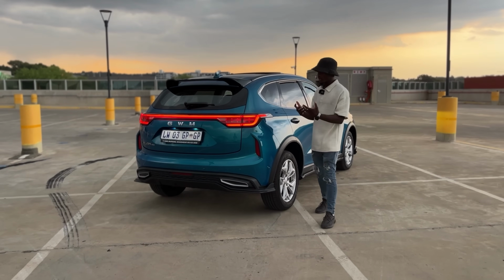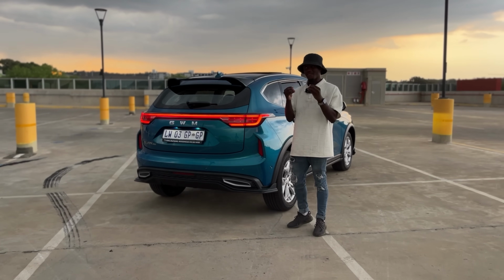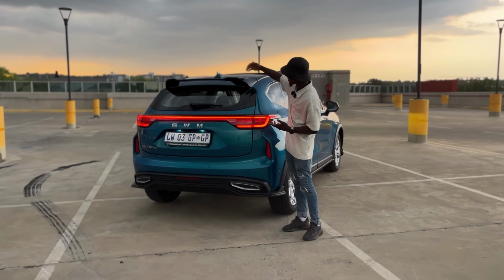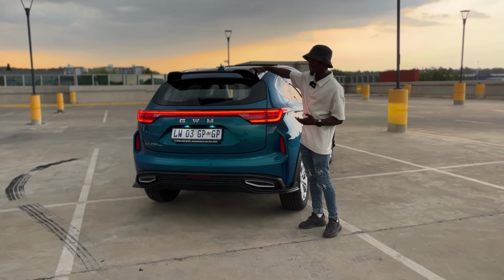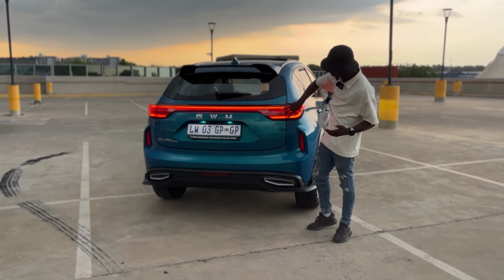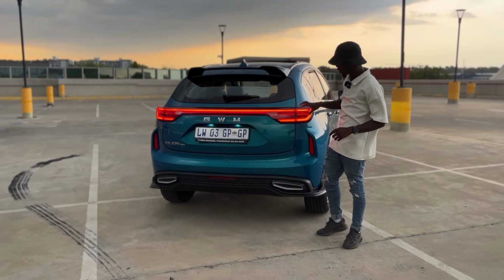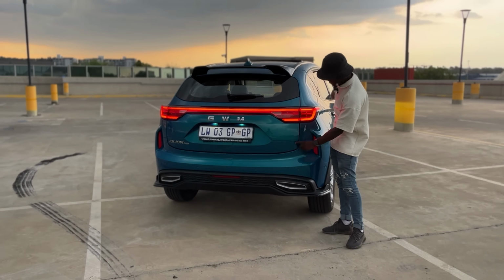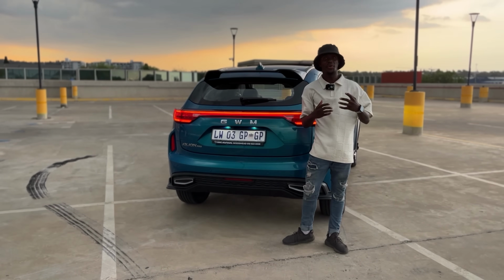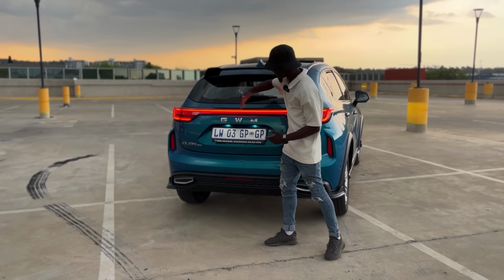So from the exterior, well, the rear, and the reason I'm starting from the rear is because that's where, for me, the main changes actually show. Starting up top, you get this blacked out spoiler that doesn't match the body color, and you get this new light design. On the previous Haval Jolion, the lights used to go downwards. Now this whole new light bar design goes across the whole rear, and it looks like the Haval H6. So I like that whole new design at the back.